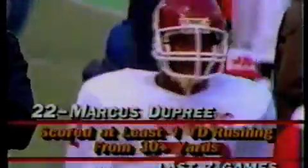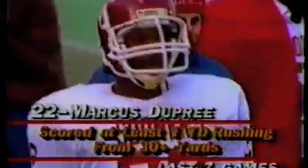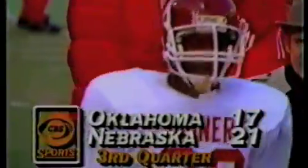13:57 to go in this third quarter. It's now Nebraska 21, Oklahoma 17.